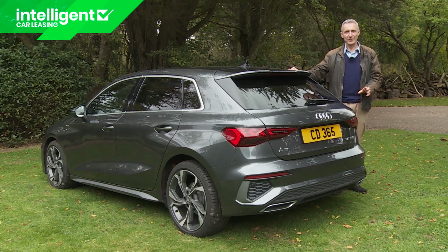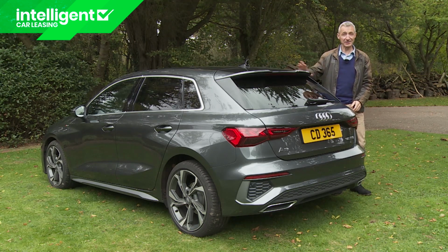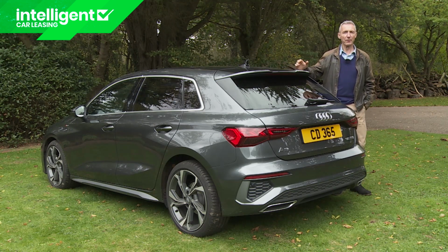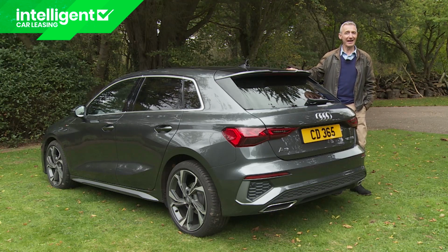Okay, that's covered off the standard kit with each trim level. Let's move on now to the kind of extra cost options that you can specify across the range. Now, rather than paying the huge premium for the top Vorsprung level of trim that we've just been telling you about, most buyers will probably opt for a rather more affordable model like this one we have here, and then add in various key extras.